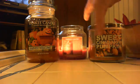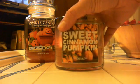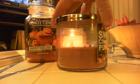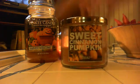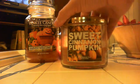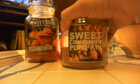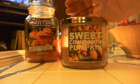So we'll just get right into it. I always like to start off with the candles. This one I'm really loving, the sweet cinnamon pumpkin. It is so good. Now this reminds me a little bit of Yankee spiced pumpkin, which is my favorite pumpkin scent, but this one is a little bit more spicy. It's heavier on the cinnamon, as you can imagine from the name of it, but I love it. It's got a great throw. It just really smells so delicious. You get that pumpkin scent with very spicy cinnamon.